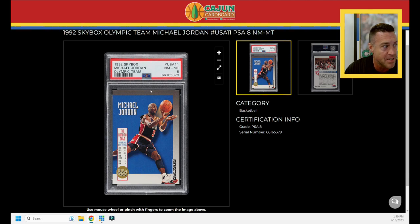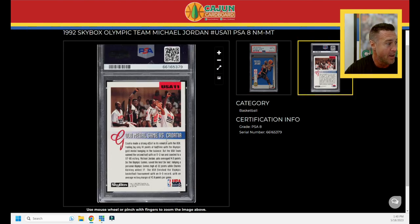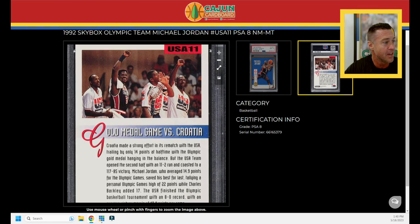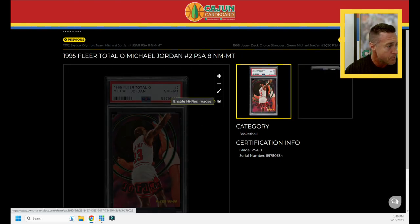92 Skybox base, USA number 11, this PSA 8 just kind of shows you what Jordan did. This is his Barcelona stats. Like, people think he went over there and ran roughshod on people. Problem was they were winning games by 1,000 points, and so he wasn't playing quite the minutes that he plays in an NBA season, but this kind of gives you an idea of what he did. Honestly, it wasn't that great. I mean, he had a lot of highlight reel stuff, but it wasn't really like his best tournament, right? I mean, he averaged 15 on 45% shooting and 68% free throws. It just wasn't that great, but there's a picture of them after that's just them cheering on Christian Laettner or whoever else they put on the floor towards the end of games.